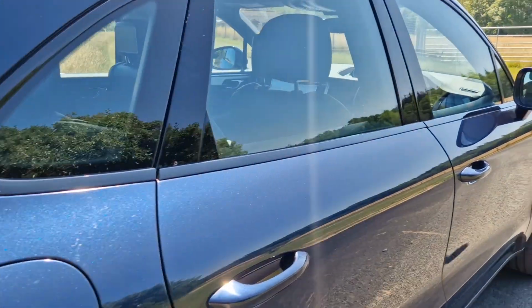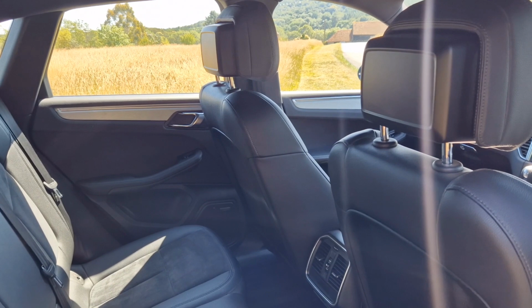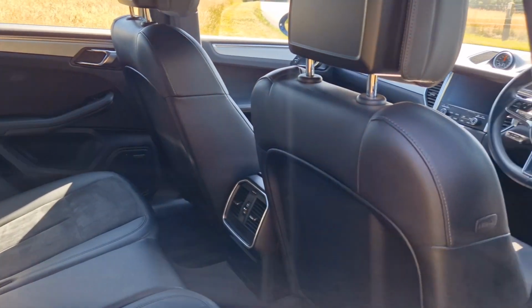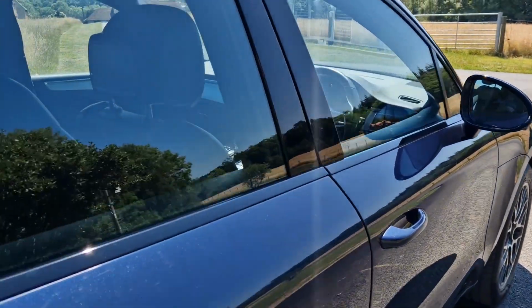So close that down. Through to the back, you've got this lovely part leather, part Alcantara suede interior. Absolutely lovely in the back here. Barely looks like it's even been sat in. All the backs of the seats and everything like that completely free of any kick marks or anything like that. So all very nice.